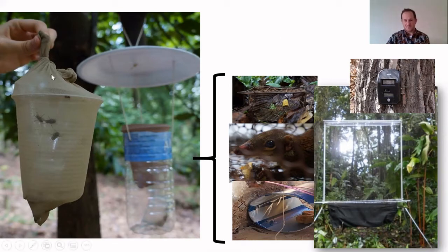So it's quite a simple procedure. You can set these baited traps with some rotting mammal flesh in here to attract the flies. They fly in, get trapped in this area, and then we can take the flies, extract the gut contents, sequence those gut contents, and detect mammal DNA. So then we can determine which mammals are present within that forest area.